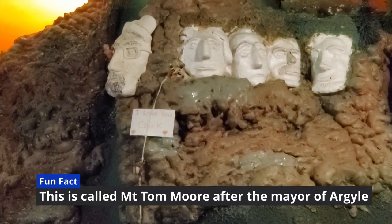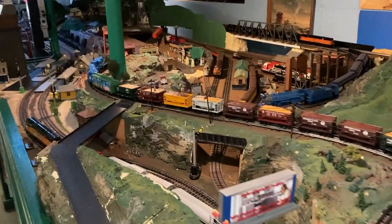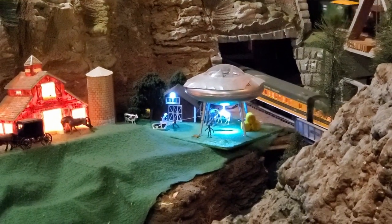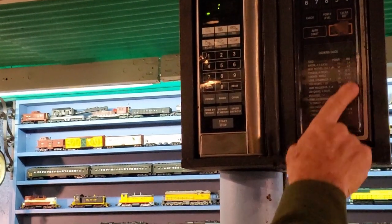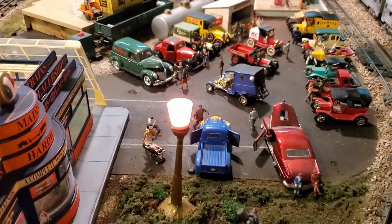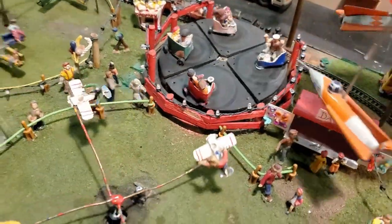So the guy in the front there is the mayor of Argyle. Look at this. There's an alien abducting a cow. So I hear you have like microwave oven panels. Is this one of them? This is. Okay, so everything's coming to life. Now, did your wife make these too? She made a lot of these little pieces. These little teeny ones. Yeah, they vary. She made those? Oh my gosh. You're just a talented family.